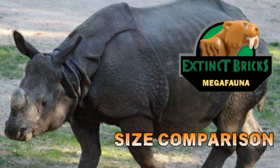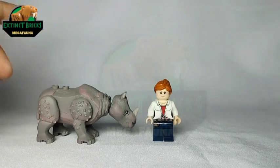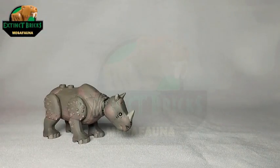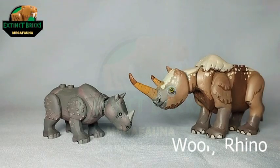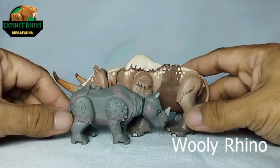And then moving on with size comparisons. Moira is back here for some size comparisons, and comparing her beside our Nesorhinus here, it's just about the right size as compared to this particular photo. Now that we have that done, let's compare with other rhinoceroses that we have so far on the channel. First up, we have our woolly rhinoceros, or the Coelodonta. The Coelodonta is definitely much larger than our Nesorhinus here, as compared side by side.